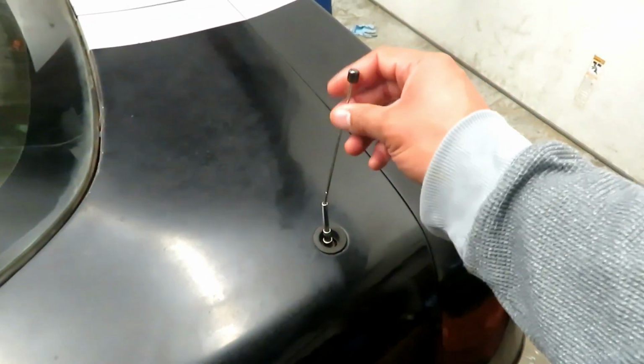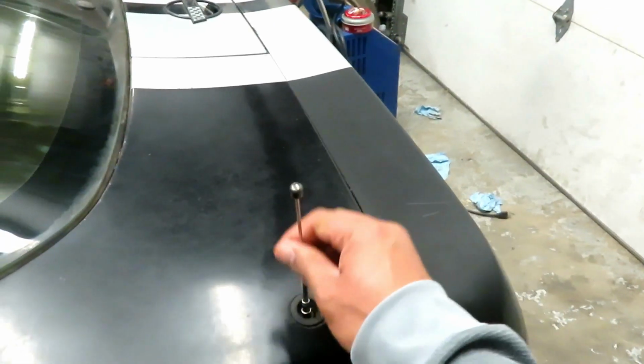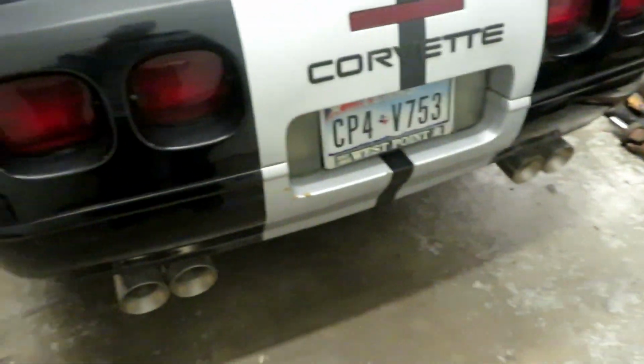And also just going to remove the antenna completely and fully. Go up, get up underneath here and pull it out and just drop it, because I'm not going to use it. Don't use the radio. Who uses the radio anymore? Everyone uses Spotify or something like that.